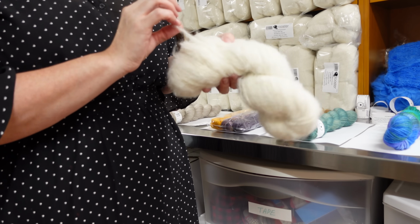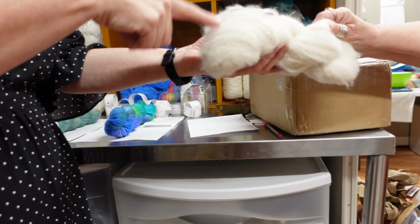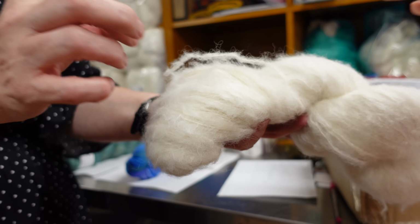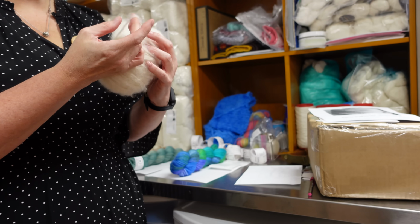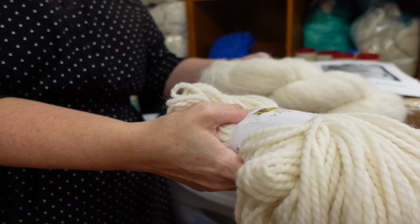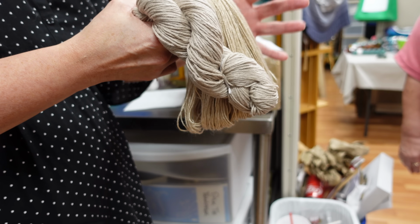So this is our newest base. It's a Suri alpaca. Okay. And it's a DK weight. And what makes ours special is Debbie had this custom milled because she wanted it to be equally thick and fluffy. You know, this is a lot like visiting a petting zoo. Yeah. And the camel in this case is what provides that really soft halo.